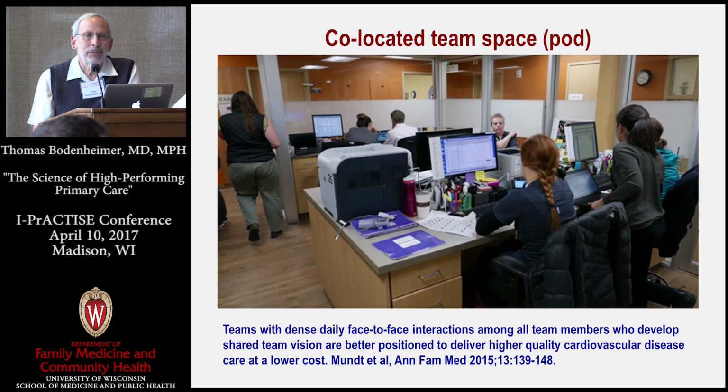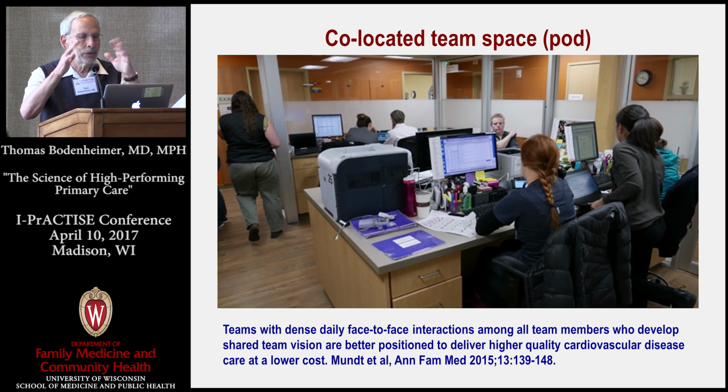I thought your paper was really interesting in terms of the density of interactions among people on the team. And I figured, if the team is co-located together in one space, they'll probably have more dense interactions. So maybe this is some science that backs up co-location. But if you go to a practice in which the team is co-located together in one space, like this team is, here you have a clinician and the medical assistant that they're working with sitting next to each other. They talk all the time.